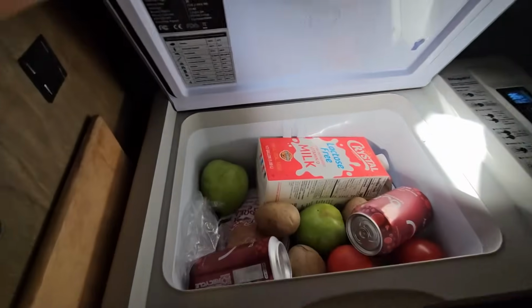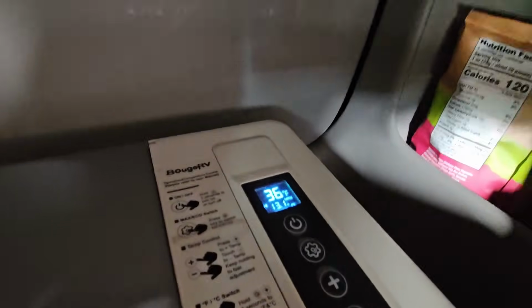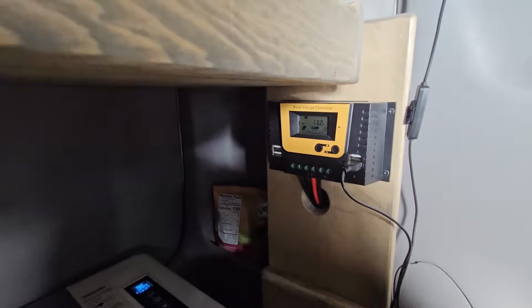Which I have my food items in here. Currently the fridge is reading 36 degrees. The battery is also nice and full. Solar panels, currently getting a lot of sun.